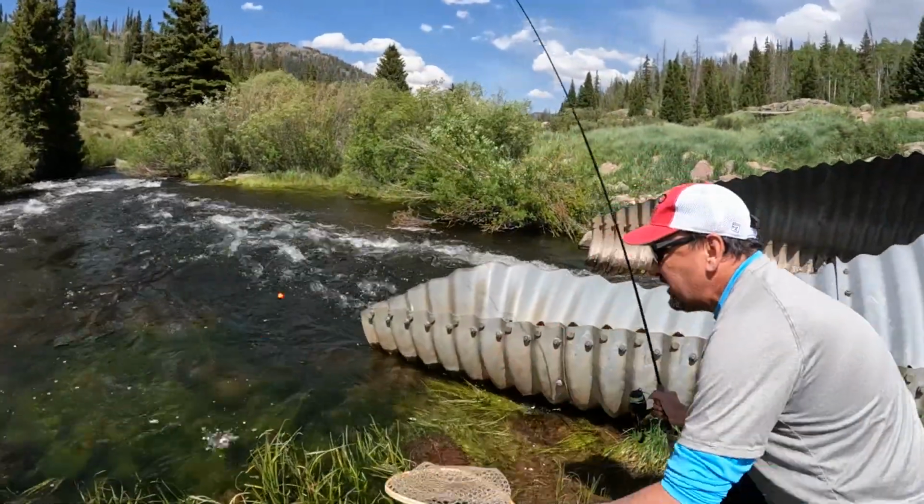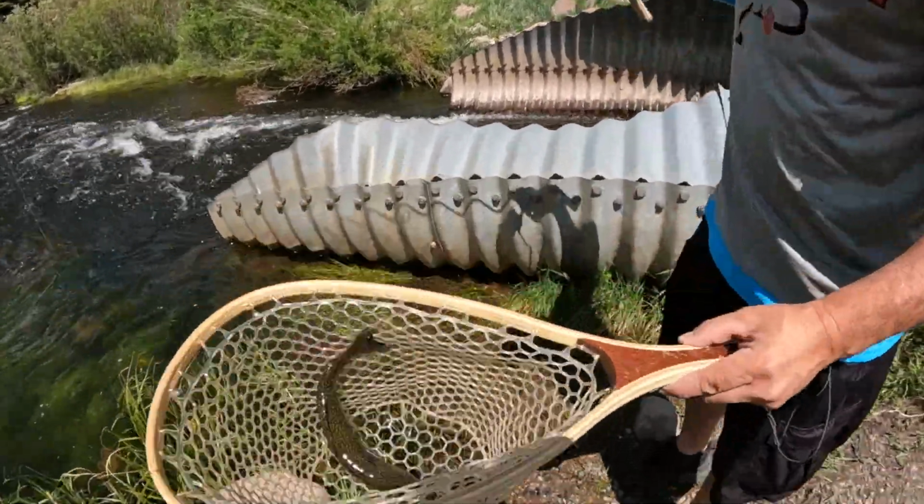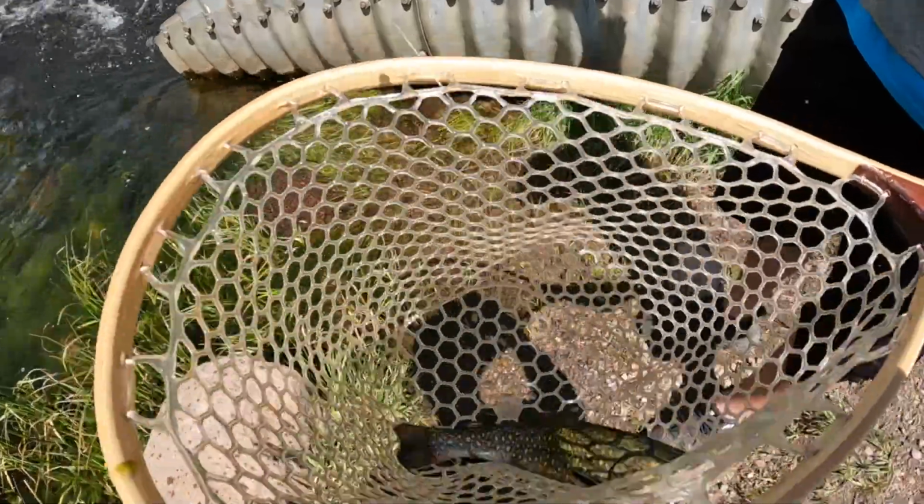South Fork of Rio Grande. Look at this thing. That's a brook trout, dude. That's a brookie. Look at that. That's a beautiful brookie. Look at this thing.